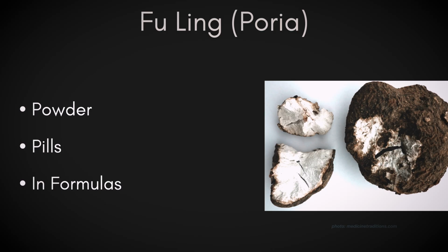Fuling usually comes in powder and in pills, and most often it's in formulas. So you can get the single herb Fuling in a powder form. Some places will encapsulate it, but usually, traditionally, you use this mushroom within the context of a larger formula of Chinese herbs that are set up to balance everything out. Because we're not trying to do one thing to just grab a silver bullet, right? We have these formulas that work together in synergy. So traditionally, you wouldn't really see Fuling used by itself all that often, although sometimes it does happen.